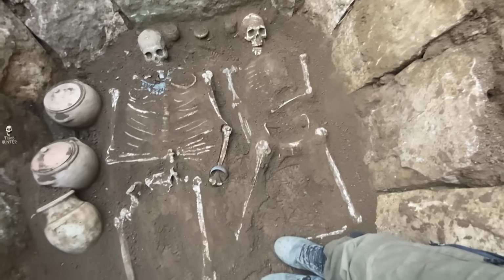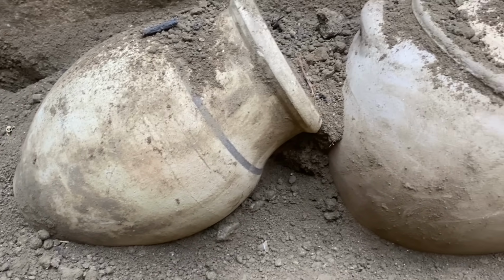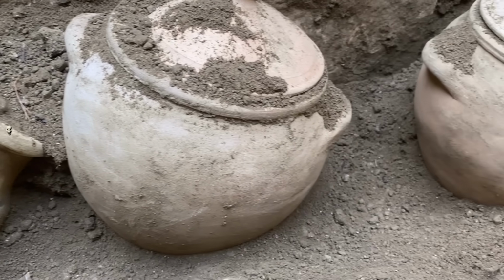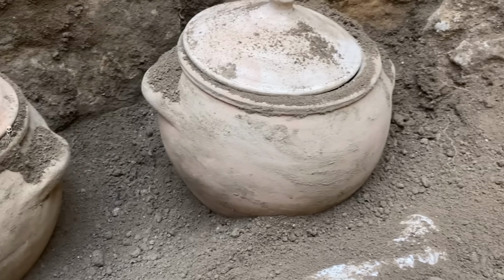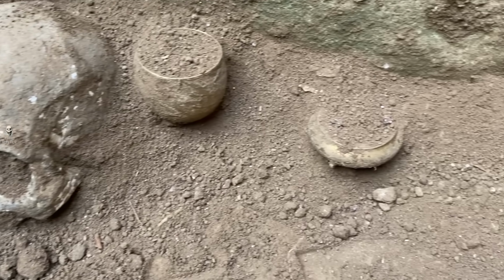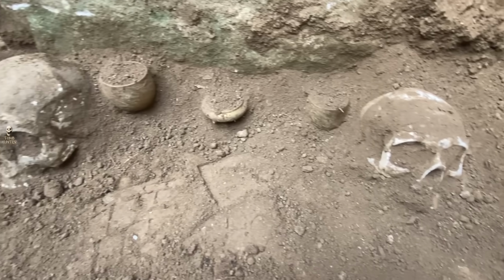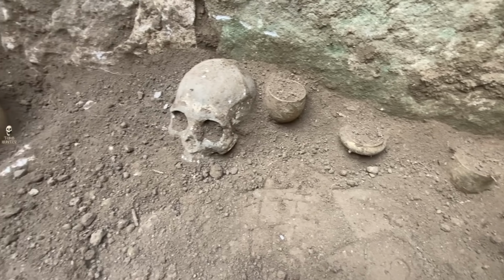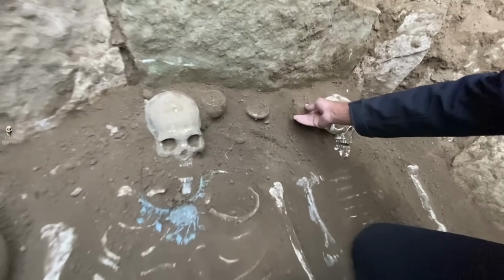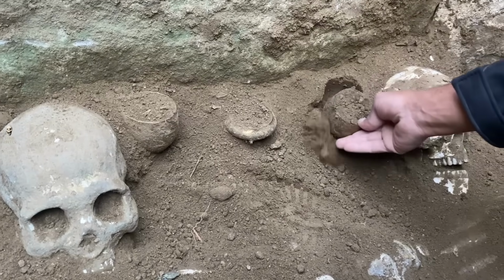Here, dear viewers, is the mysterious world of cyst graves. This grave tells us the story not only of two people, but also of an era and a culture. The whispers of the stones reveal the secrets of the past, and we are here to uncover these secrets. Now, the items in the grave will give us clues about these people's lives and beliefs.